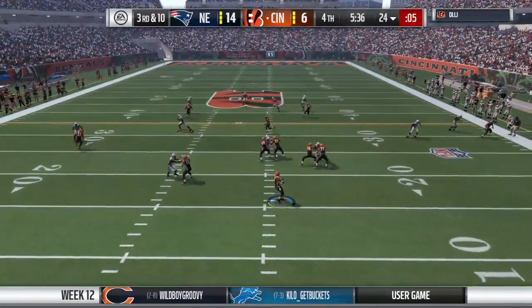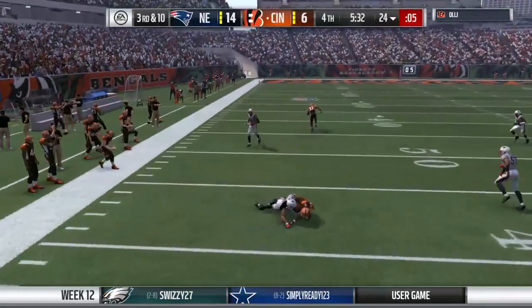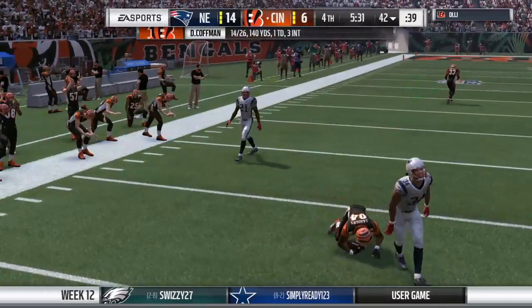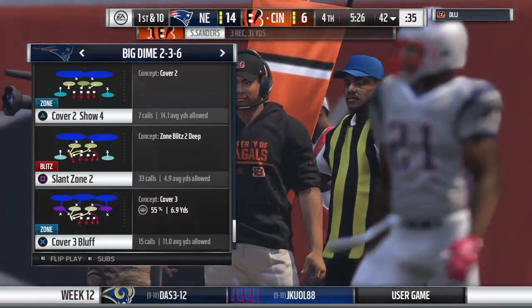Now they'll throw here out of the gun. He's got time. Looking left side, and it's complete. And he's got the first down yardage before he's brought down at the 42.